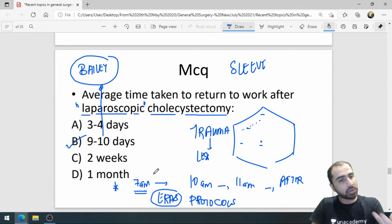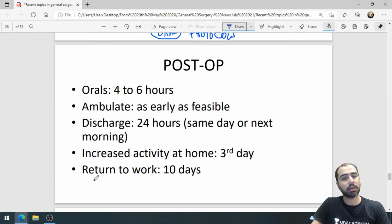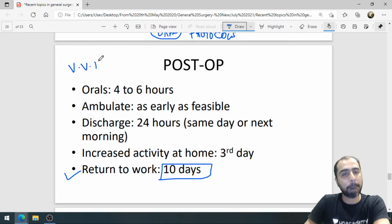Again, that patient can also return to work fast. 9 to 10 days, maybe little more. It's a little more major surgery. Lap coli it is. Return to work 10 days. Remember, all of these numbers are absolutely VVIMP.